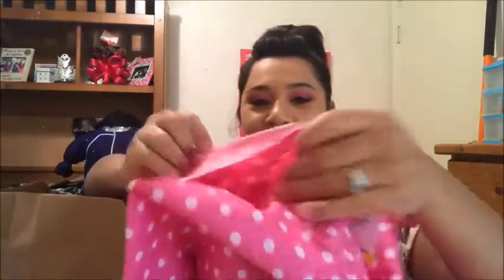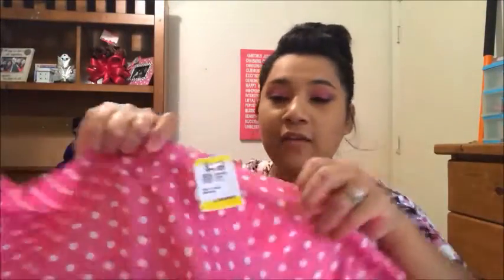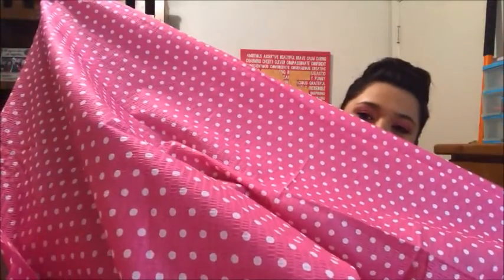And look at what I found. I don't know if you can see, it has the ribbed, see that? I've always been curious to see how this sews. And this was $4.99. Everything that I'm showing you guys was 30% off. So I bet it was $5.